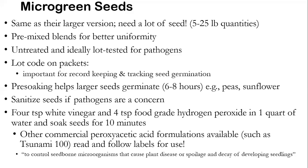So with the larger seeds like the beans and peas, if you pre-soak them, and I would say overnight, before you go to bed, let them soak for 6 to 8 hours if you're planning to plant them the following morning. So that helps.